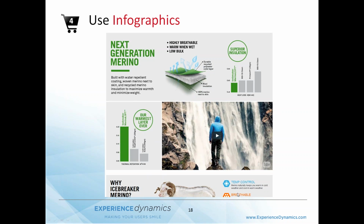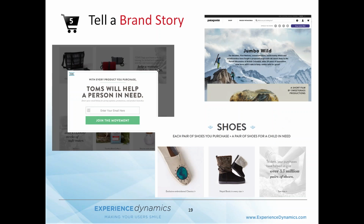This is actually really important to the first best practice that we looked at, the first e-commerce usability must, which was to clarify your compelling value. So their compelling value is merino wool, and it has these attributes that they want you to know. And this is actually on a product details page. This is right below the product image and the pricing and this sort of thing.